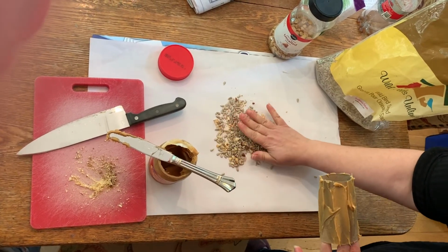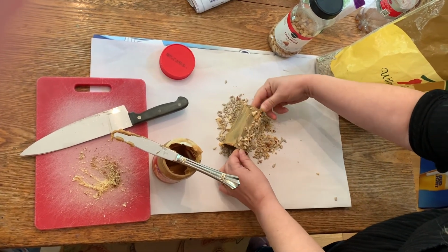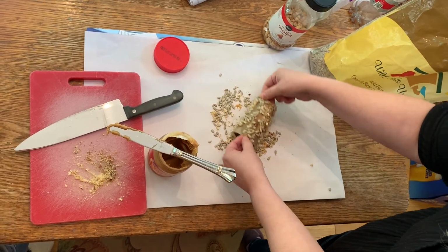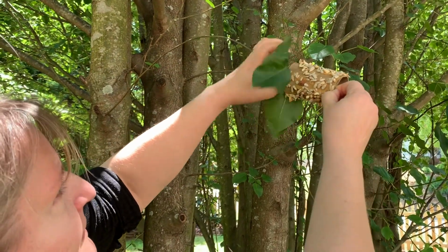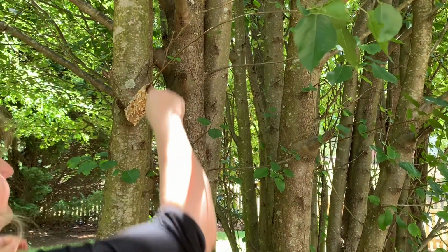And then I'm going to spread out some chopped nuts and seeds and just roll my tube like this so that they are stuck to the tube. Now I'm going to find a branch and just slide the tube over the branch, and there's a snack for the birds.